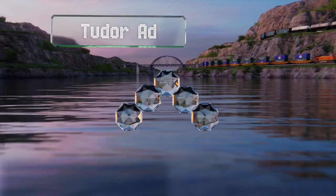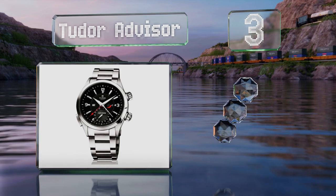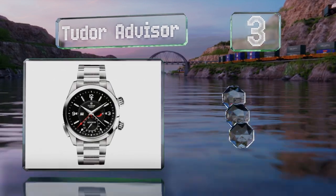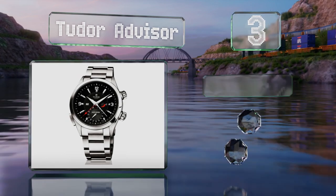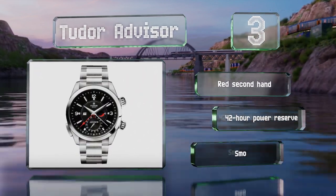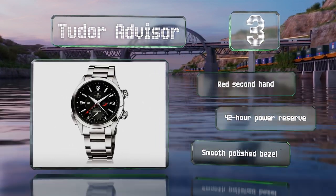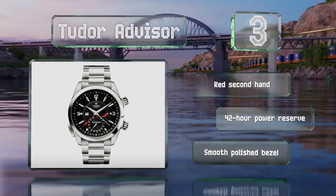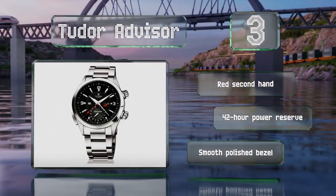Nearing the top of our list at number 3, the Tudor Advisor comes from a company that was created by Rolex founder Hans Wilsdorf to provide slightly less expensive but still luxurious timepieces. It's a mechanical model in a durable titanium and steel case with a domed sapphire crystal. It's equipped with a red second hand, a 42-hour power reserve, and a smooth polished bezel.